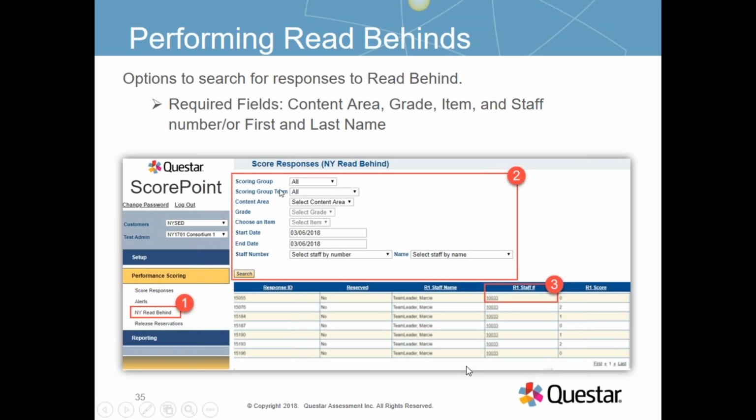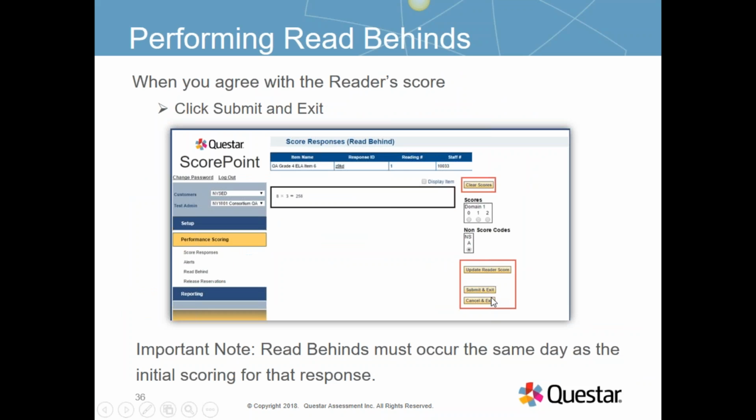And the number of read behinds that you do at each of your projects is a local decision, whether you're reading behind all of the zeros, whether you're doing a certain percentage, whatever the case may be. You need to come to the read behind window by clicking on read behind and then choose the criteria from there. You'll see the response ID, the staff name, and the score along the right-hand side. You would click on the R1 staff number that shows there. So I would click on that, and then that would bring me to the read behind window.